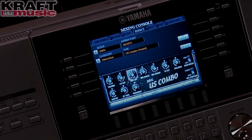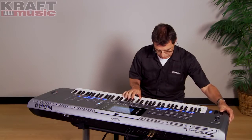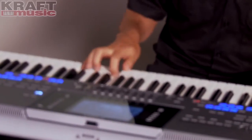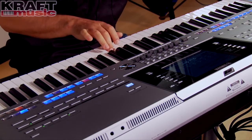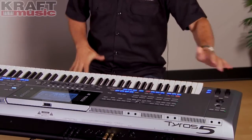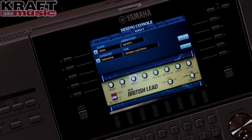For a more rock sound, I will switch, as you can see, to the high gain real US amp sound. So we had different US amplifiers which still are very famous. Now let's go to a British amp which also creates this very specific rock sound.